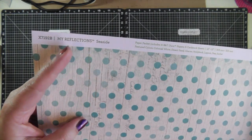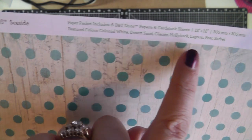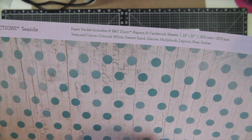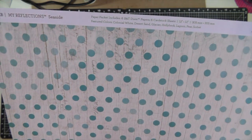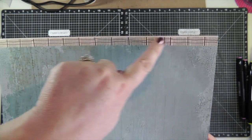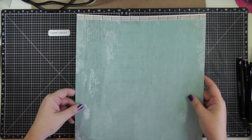On these pattern papers, there is this zip strip. On one side it has our logo and the name of the paper pack, and also the coordinating colors, which is very handy. It tells you which colors of cardstock coordinate with this line of paper, so that it gives you ideas of what other colors you can use with it. And then you cut off the zip strip, and then you can use it in your projects.